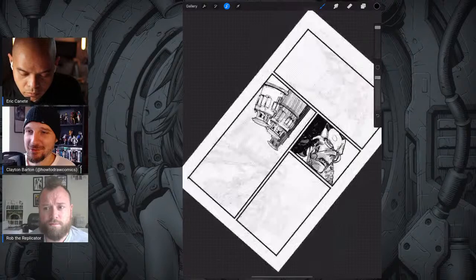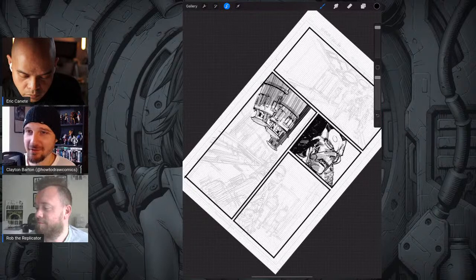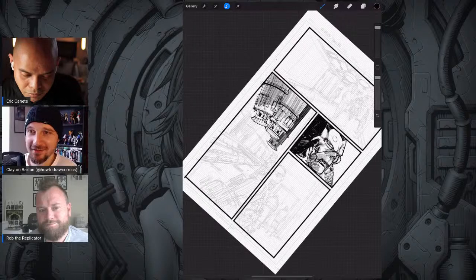Talking about that throwaway mechanism, do you have any idea what that's supposed to be? Or are you just like, hey, you know what? Here's some shapes on top of other shapes. It looks kind of cool. Just add it in there.